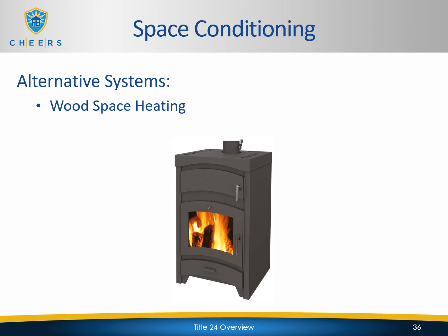Now, you might see wood space heating as an exception. The Energy Commission method for wood heaters with any type of backup heating is available in areas where natural gas is not available, so it's literally just a backup system. If the required eligibility criteria are met, a building with one or more wood heaters may be shown to comply with the standards using either the prescriptive or performance approaches, but again, it's going to be on an exceptional basis.